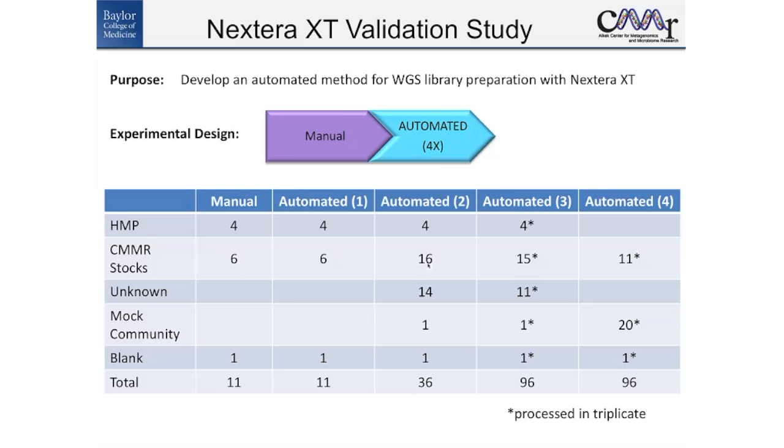a true sample source. And for those of you who aren't familiar with the mock community, we take individual isolates and then mix those in some ratio, a known ratio, so we should get that answer back once we sequence. And again, we're still at 36 samples, which is not very high throughput, so we ramped that up to 96. And then we ran these samples in triplicate to gain that 96.